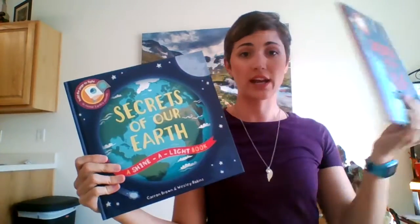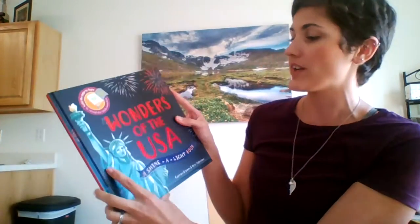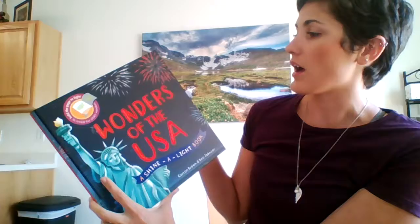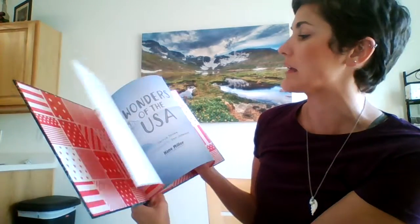All right, two new Shine a Light books. Both of these are great. Secrets of Our Earth and Wonders of the USA. These are $12.99 each. Wonders of the USA and I Love You Americanly are kind of cool companion books together.